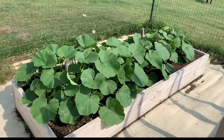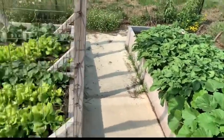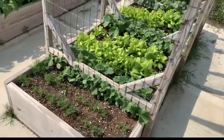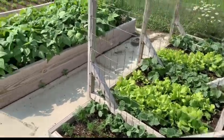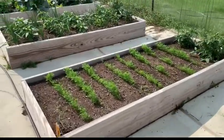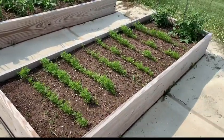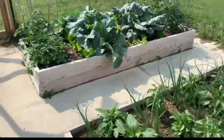Okay guys, it's 4 days later, and we got rain, and everything is doing really good. And the lettuce, we could pretty much start eating this in a week. But the only thing is that nothing has flowers. Even look at our carrots. Wow. Well, there is stuff that does have flowers, I guess.